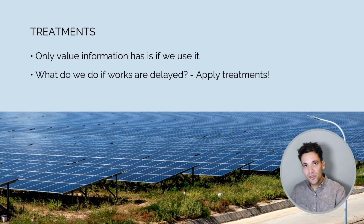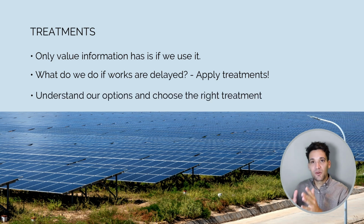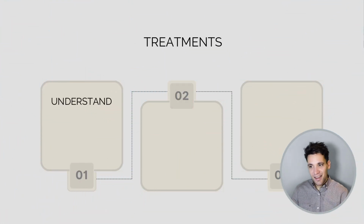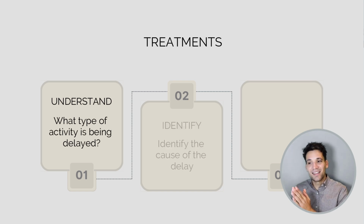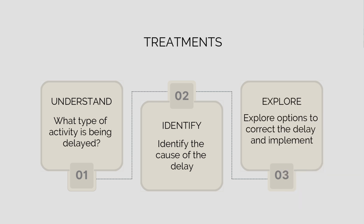So what do we do if the works are delayed? What do we do if we calculate our metrics and we see that we're behind schedule, so we need to apply a treatment? Treatment is all about understanding what we can do about the delay and choosing the optimal solution to the problem. So when we're choosing a treatment, we need to first understand what type of activity is being delayed. We need to then identify the root cause of delay, explore the options we have and correctly implement them.